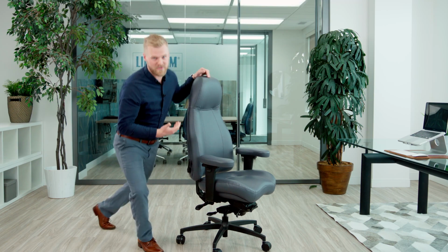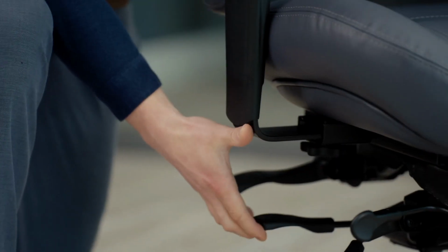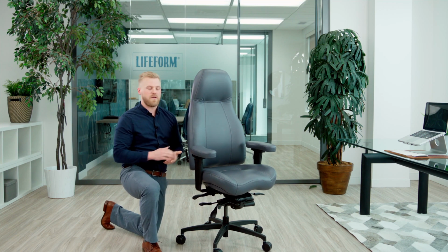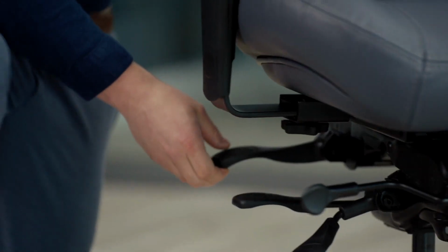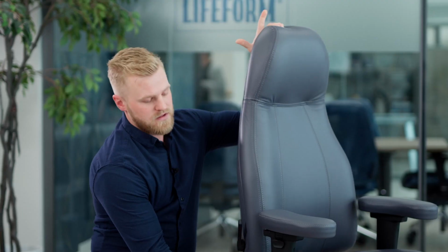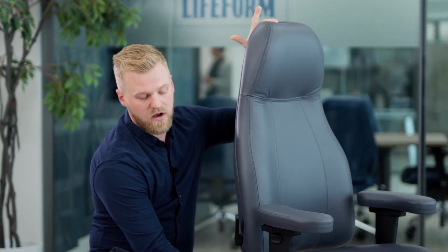Getting into some of those adjustments, we have our height adjustment. The height adjustment, again, allows us to fit that user specifically. We have the angle of the backrest, independent from the recline of the chair. So being able to adjust this angle accommodates the user based on how they work. While we can fit that user to their body profile, we can better fit them to their work habits or their work styles.